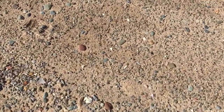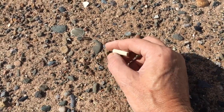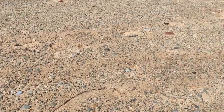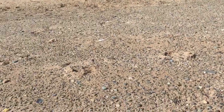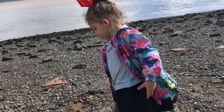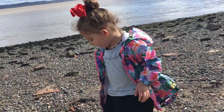Right, while you're digging the rubbish, I found a sneaky one, a little tiny sneaky one. Let's just have a scan. Is it rubbish? Well, you found some nice stuff, haven't you? You found some nice stones for Nana. In the bag?